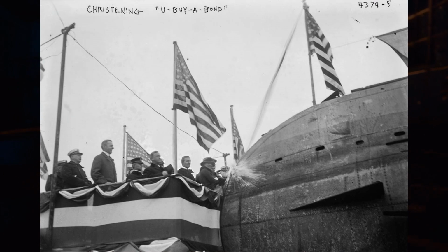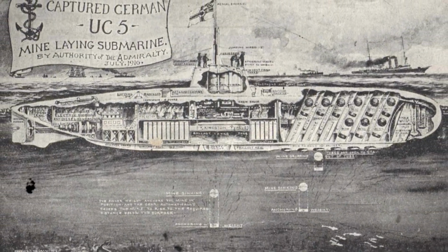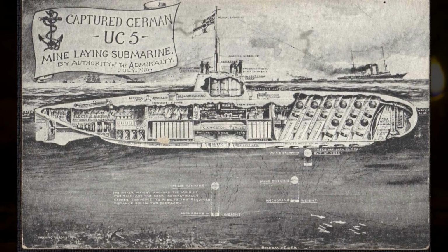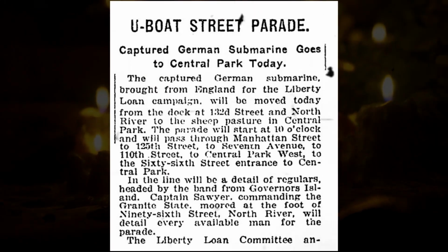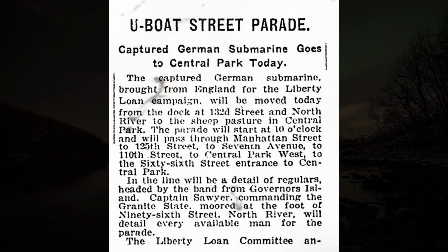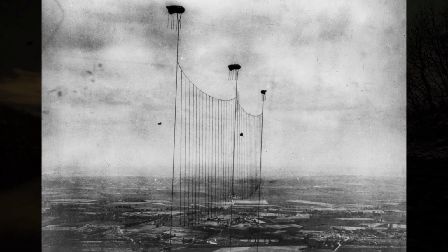Originally, the UC-5 ran aground while on patrol April 27, 1916, and was towed up and displayed to the London public at Temple Pier on the Thames River and, the following year, in New York for propaganda purposes. The submarine could operate at a depth of 160 feet and had a maximum speed of 7.47 miles per hour while surfaced.